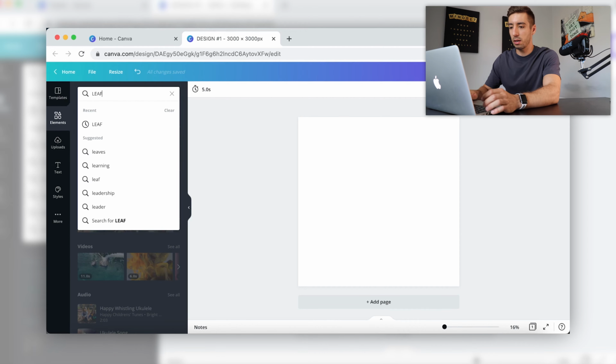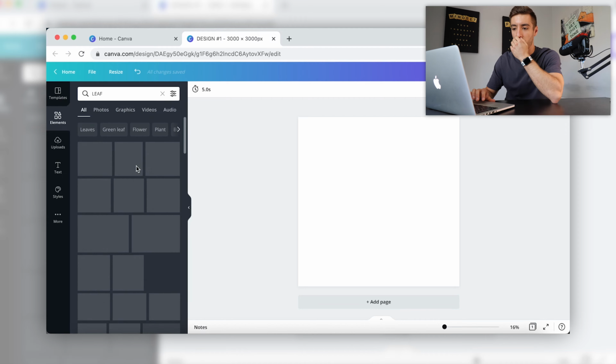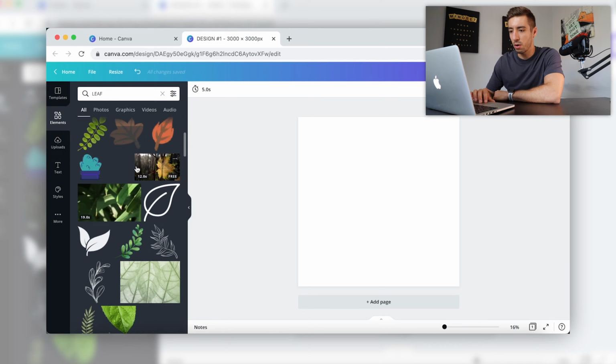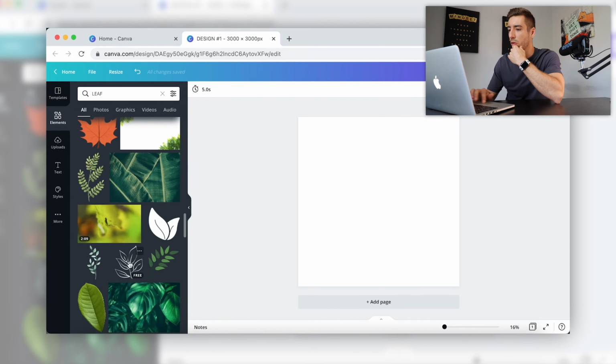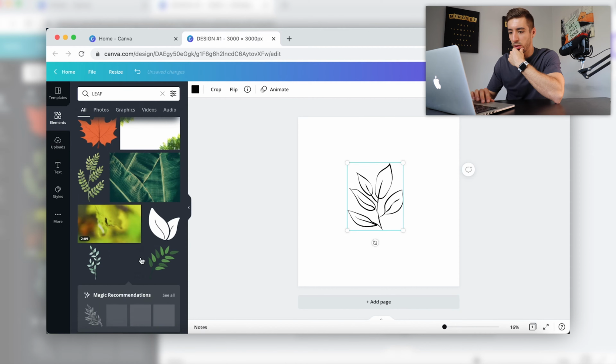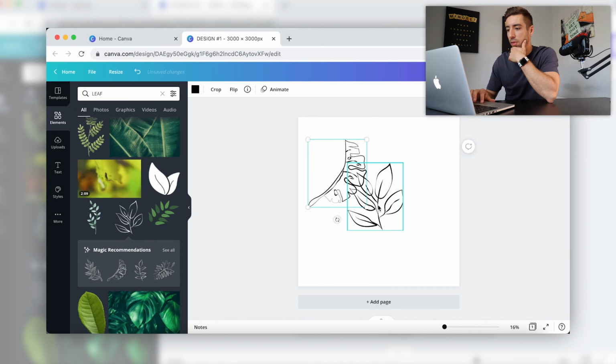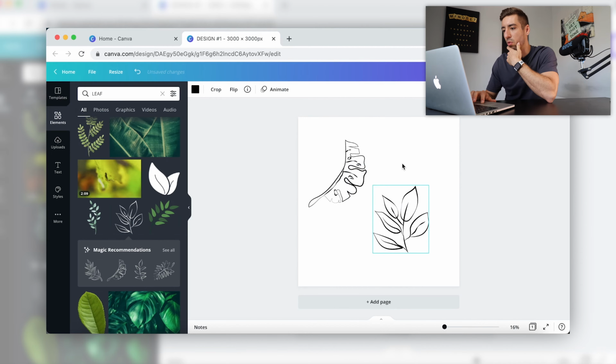So I'm going to type in a leaf, and we'll try to find a leaf element that we can use for our pattern. So let's have a scroll down. Oh, okay, I like this. So we'll drag and drop this one in and see if there's any other similar styles we can use. So we could use this one as well. If we use those two, that would be quite handy. Yeah, I think those will work quite well.